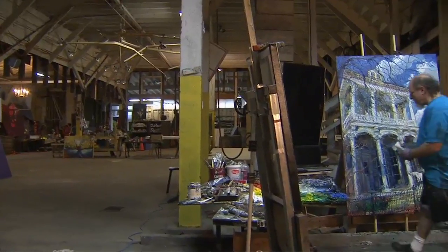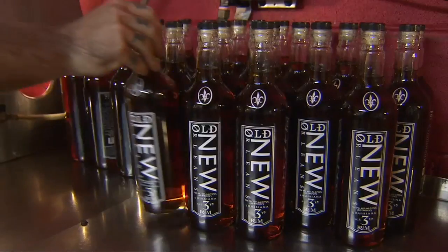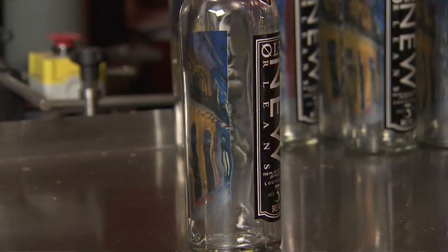James Michelopoulos is a renowned local artist. 15 years ago, he decided to spread his creative wings to produce more than just artwork. That's when he brewed his first batch of what is now Old New Orleans rum. In fact, each bottle is graced with a copy of his artwork.